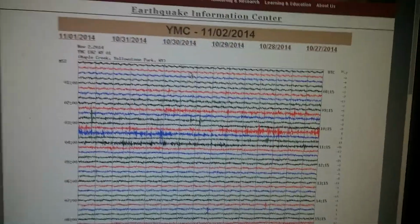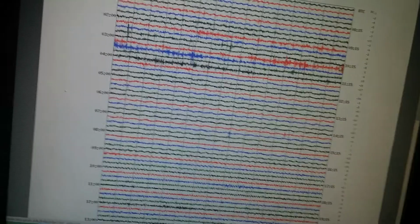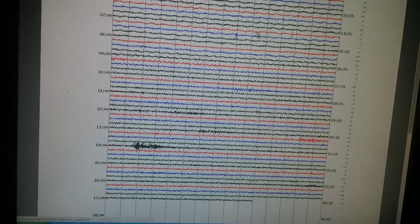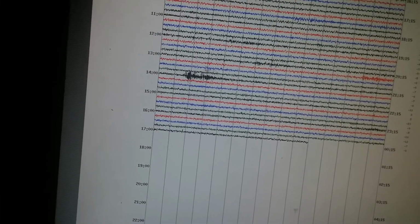In terms of activity today, this is the Maple Creek seismometer. Activity today has been pretty quiet. This noise you see here is not earthquake related, except for maybe this one right here, which may be just a very small micro earthquake. The rest of this is just noise. Looking through today, we have a few minor little wiggles that are probably not much of anything. We did have a quake right here. It was small, but it was more sustained because it started here and lasted for over a minute. That's the only quake today, and there's been no activity since then.